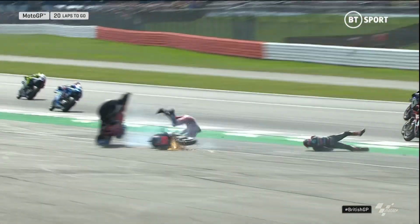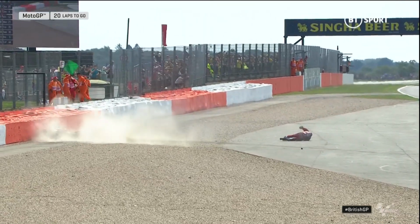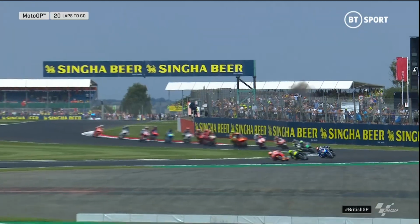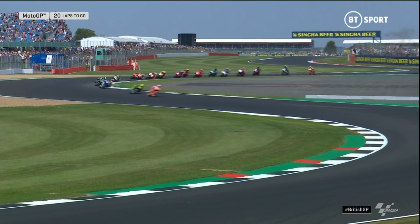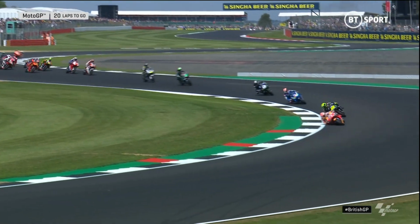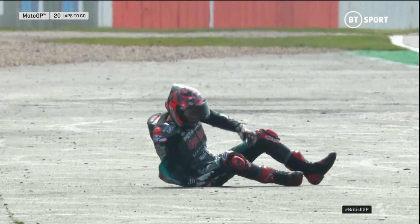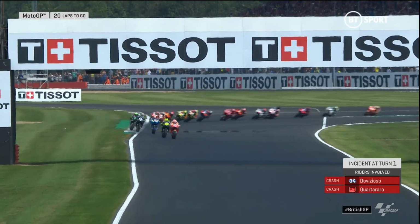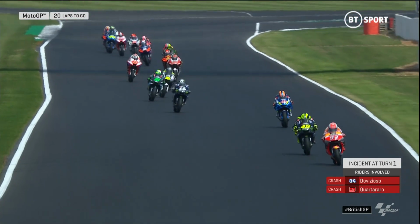Oh! Down to Quartararo. Front end went out from under him. Quartararo, and that's Dovizioso. The man in the championship has been taken out and knocked out of the British Grand Prix at turn 1. We said that is a tricky corner. Quartararo's medium front tyre. Well, we wouldn't have expected that, that's for sure. Quartararo recovers. Dovizioso doesn't. We've seen so many disasters in that first turn here, whether it be British Championship racing or otherwise. What a disaster for Quartararo.